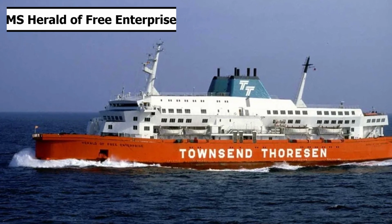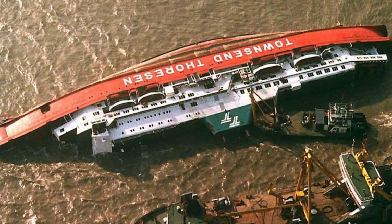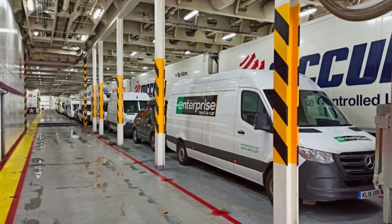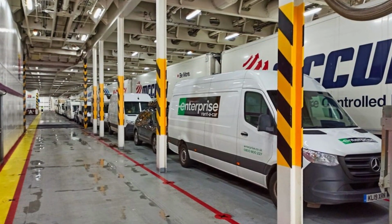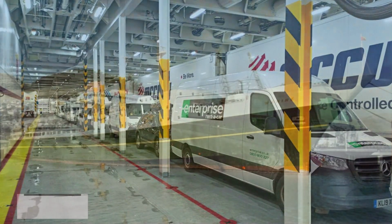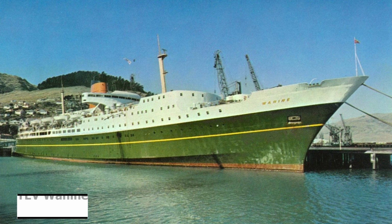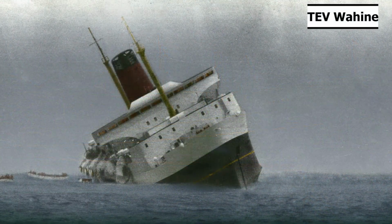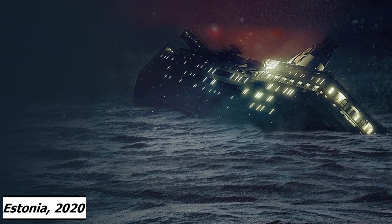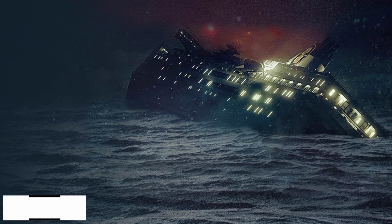There are several risk factors with this design, one of which being an improperly secured loading door that can cause a ship to take on water and sink, and this happened in 1987 with MS Herald of Free Enterprise. Water on the vehicle deck sloshing back and forth can set up a free surface effect, which causes a ship to become unstable and capsize. Free surface water on the vehicle deck was determined to be the immediate cause of the 1968 capsizing of the TEV Wahine in New Zealand, and a contributing factor for the devastating loss of MS Estonia in the Baltic Sea.